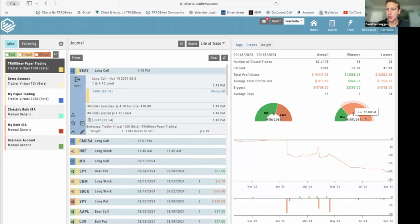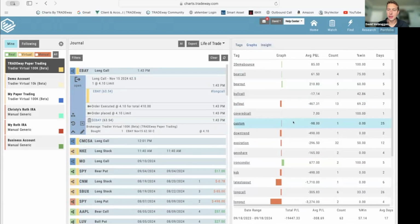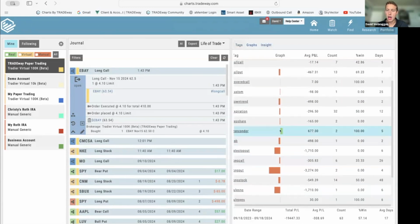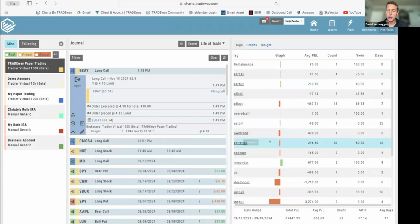And that is exactly the truth in this virtual account, because I'll get in trades on webinars, and it's a paper trading account, but then I won't manage them later on because I'm off to the next thing. And so you're going to see a few things, like, oh, wow, a couple long puts, they lost some money. Hey, a couple iron condors, they did well. So some really good information.